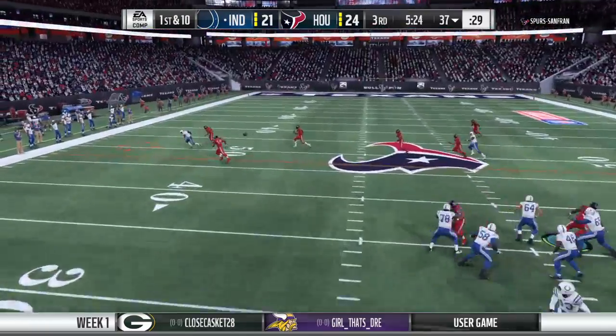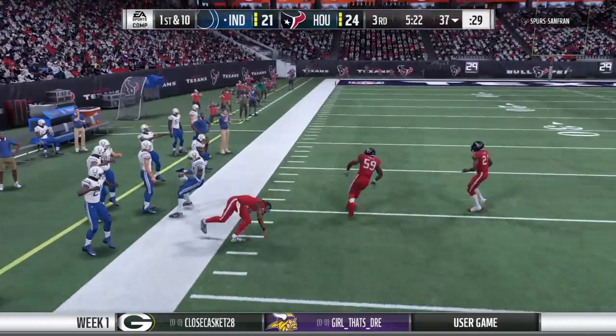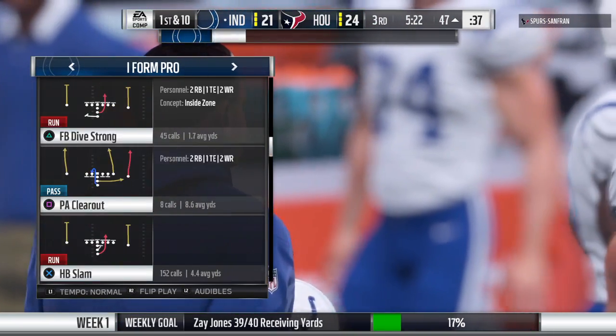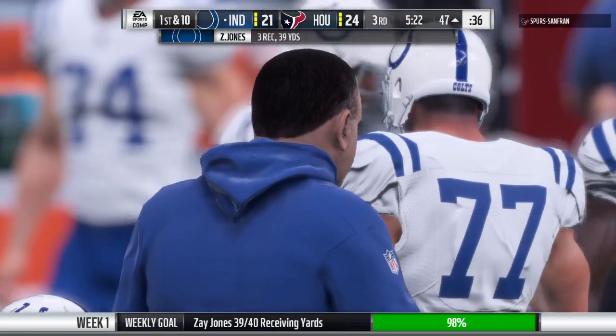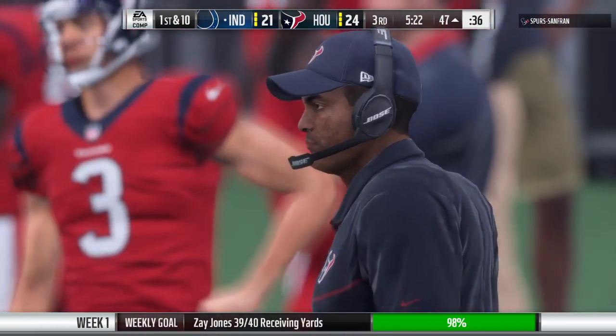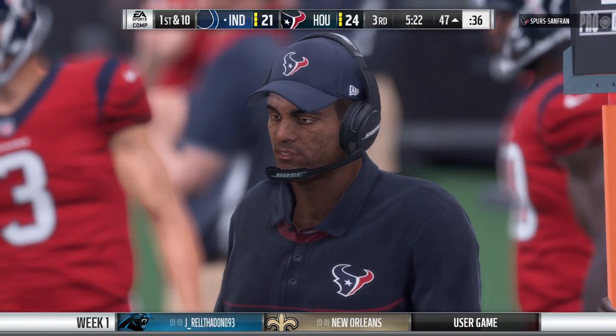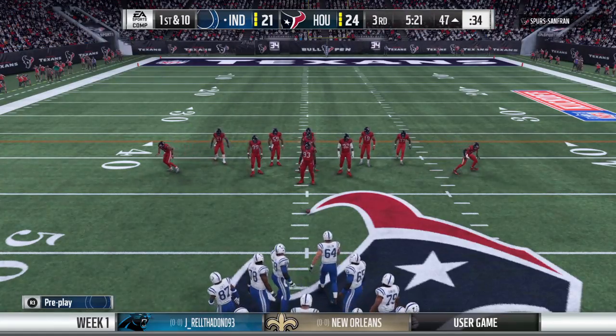They'll set up a throw. Room to run past midfield. Throwing the out route incomplete. It's Jones. 16 yards to pick up there. The Colts have a first down. So here we go, 1st and 10 now.